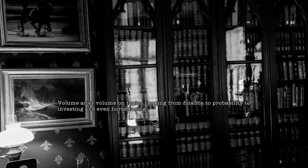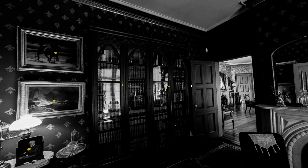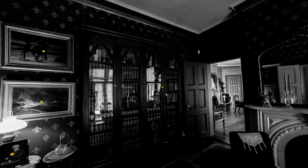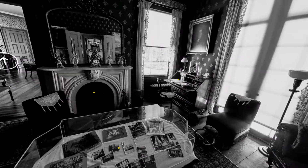Volume after volume on topics ranging from finance to probability to investing and even horse racing. This guy sure liked his numbers. Like making money. Texts on theology, mysticism, and ancient history. It's apparent that many more books are missing from the shelf than any others. Oh, that's what he was really into. He's into the occult.